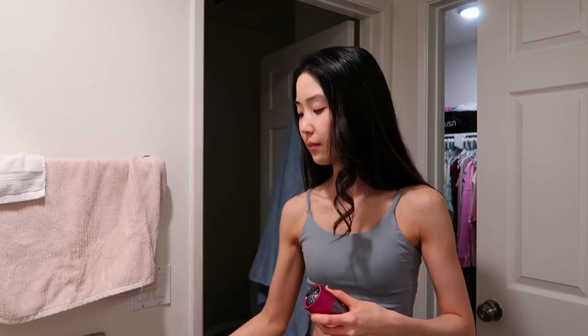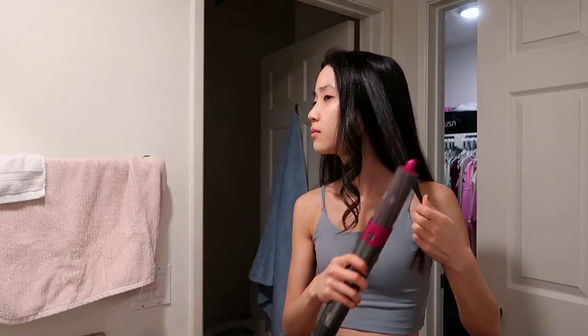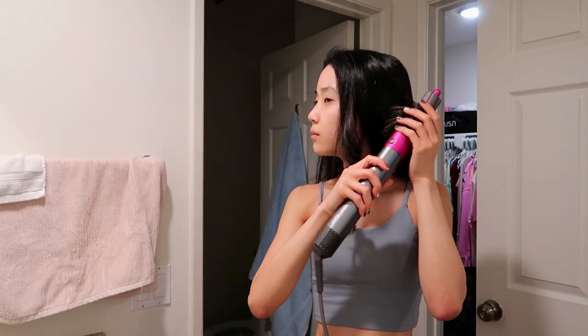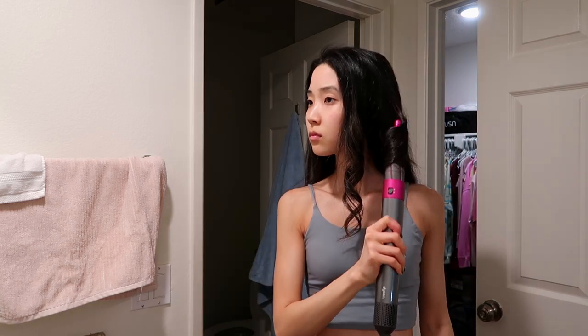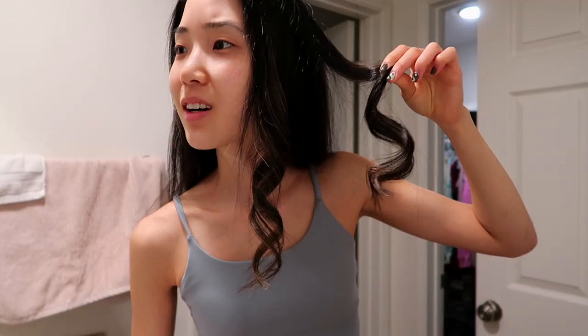Okay, I'm gonna try the other barrel just to make sure I'm doing this right. Come on. There we go. That's literally a George Washington curl. Oh, okay, wait. I don't know if you can see that, but the end, I'm not really vibing with the end right there. Yeah, the end did not curl well.